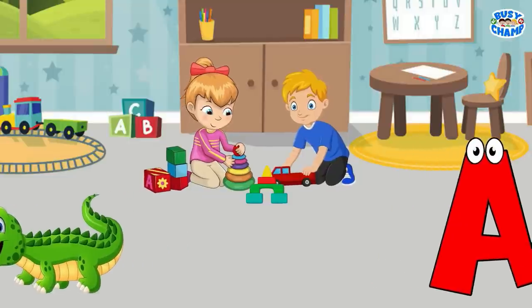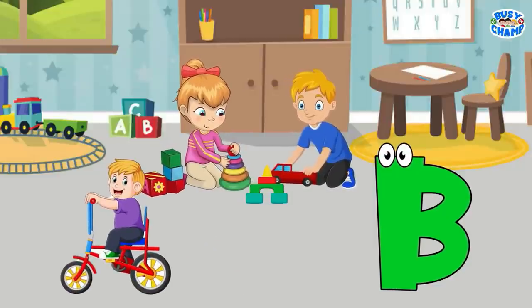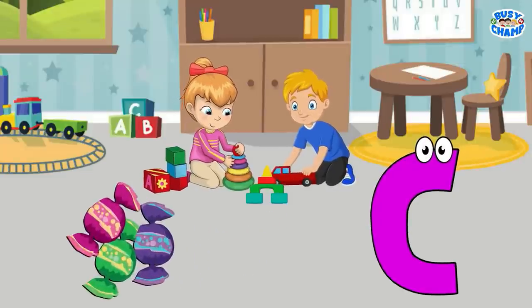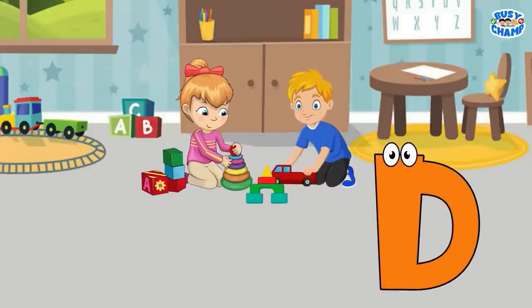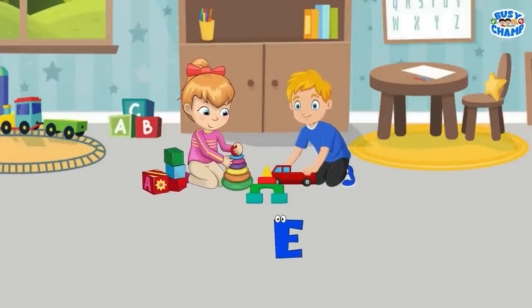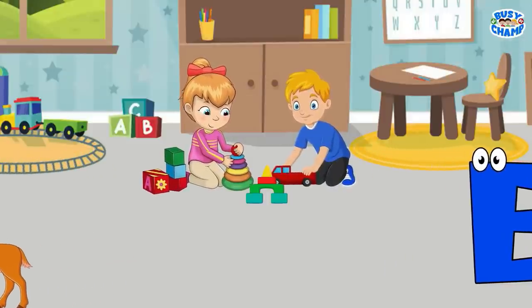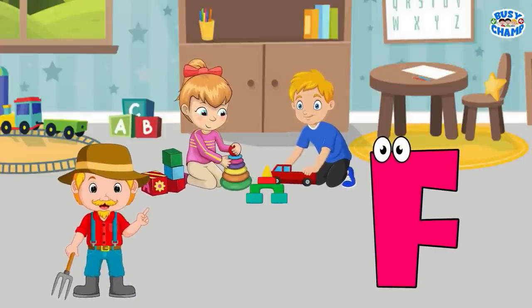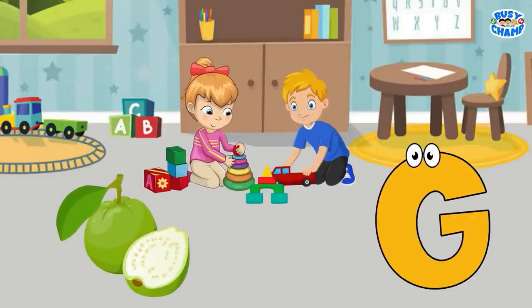Alligator. B. Bicycle. C. Candies. D. Dragon. Elk. F. Farmer. G. Guava.